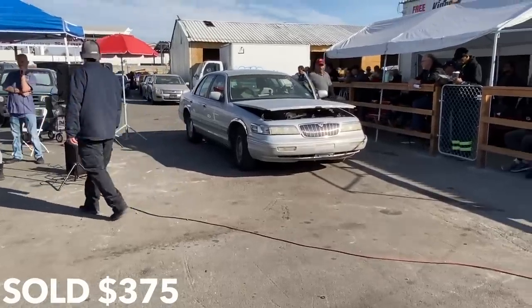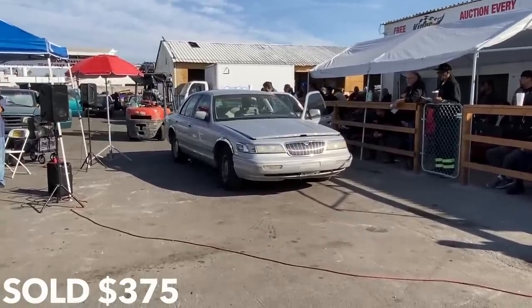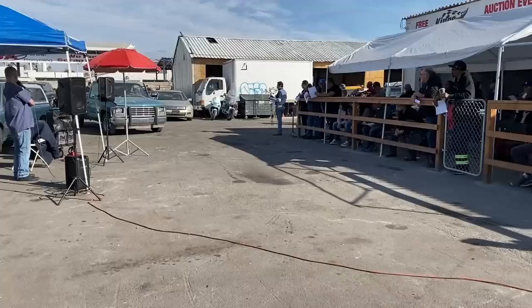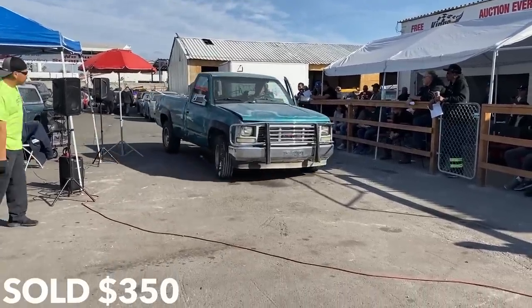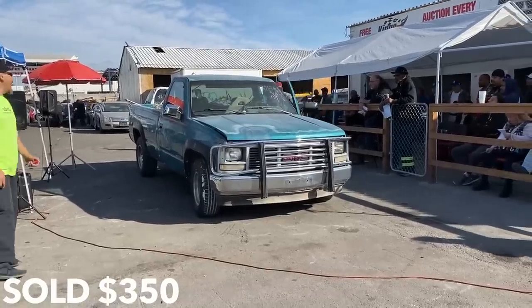55. Built the jump box. 375. Now 4. Are we all in? All done. Sold. 375. It's a 93 GMC Sierra. Get some branches and some leaves and everything else with it.